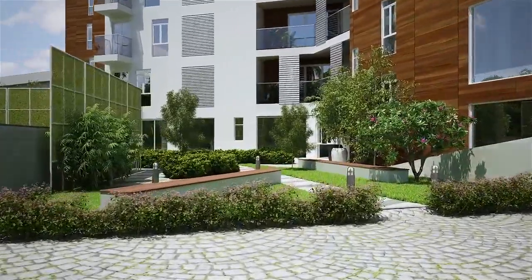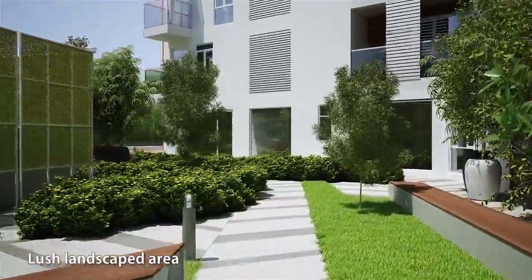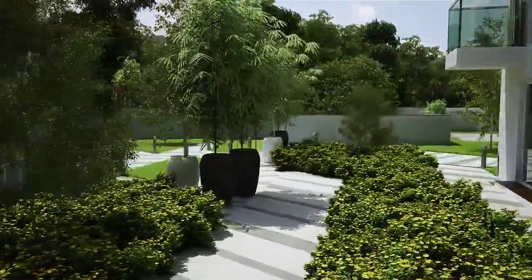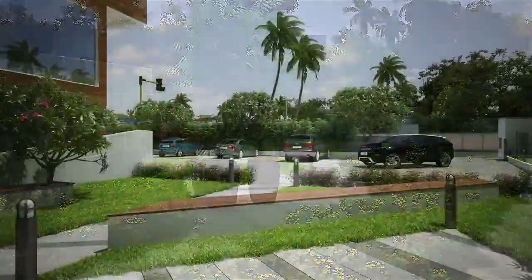Lilac Heights brings to you 13 dwelling units with 48 exceptional residences consisting of 42 single level apartments and 6 duplex apartments, with luxurious 8,000 square feet of exquisitely landscaped area.